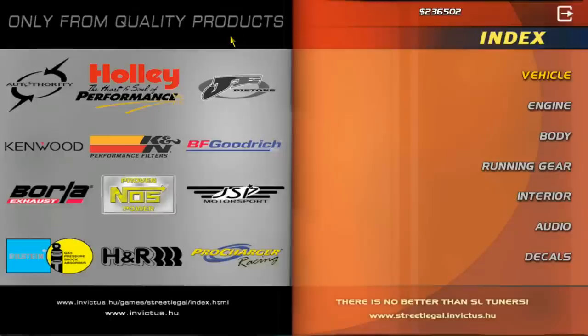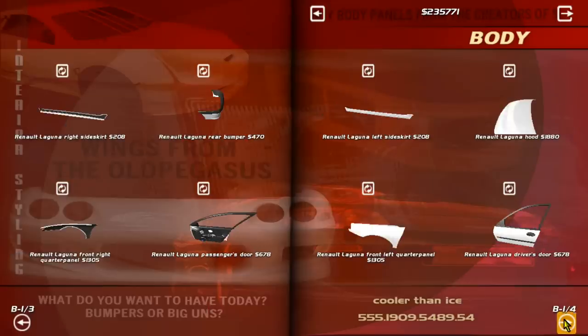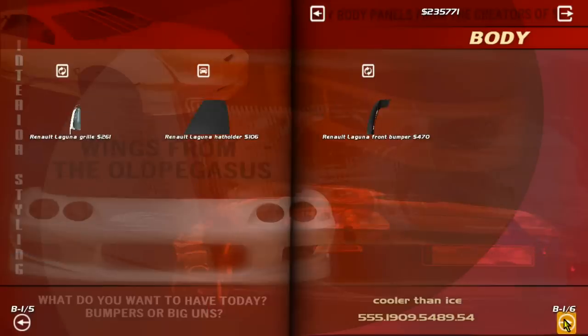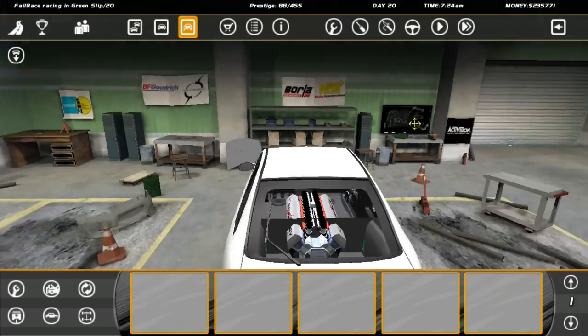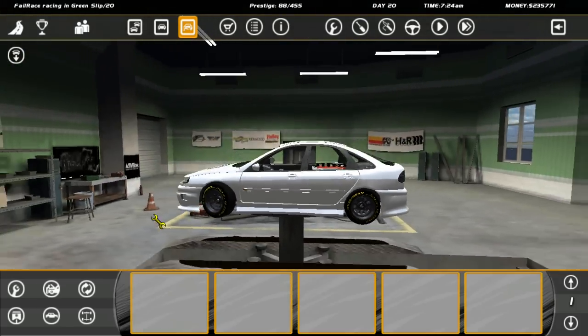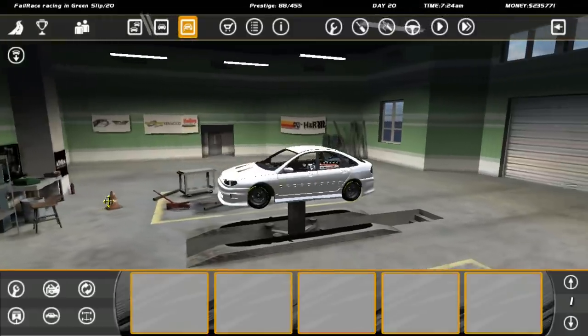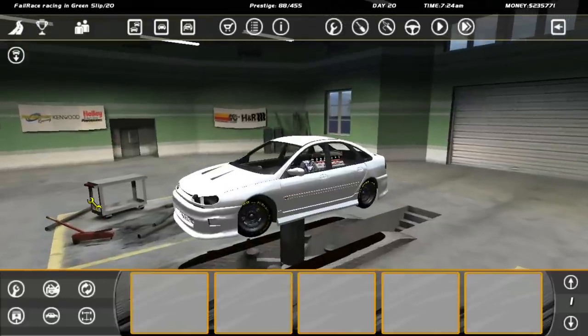We need a boot. That would be a useful thing. Back to body panels again. Trunk. There we go. That works for me. Did we miss anything else out? Nope. I think we are all good. We can put that on there. Haha! Look at that. It's looking like a car now, and it's kind of looking like a sensible-ish one. It doesn't have that silly body kit on the damn thing. Okay, yeah, I'm not too displeased with that.